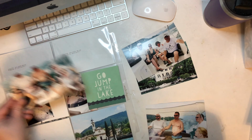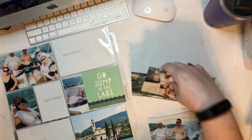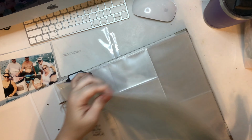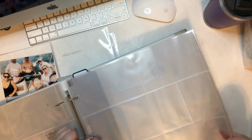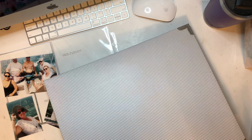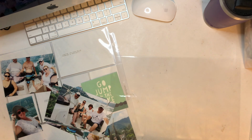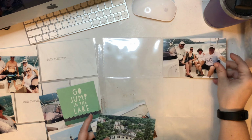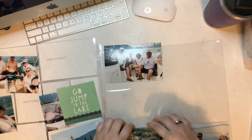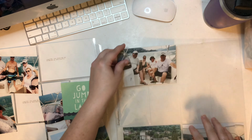So later that day, we went back out. We rented another boat to sail on Lake Como, and this time we had 4 friends come with us. And side note, just showing you how I store my page protectors. I keep them in 12 by 12 albums from Becky Higgins. Just really helps with keeping them straight and organized. I have like 4 albums filled with page protectors. So back to this particular layout, I'm getting the photos aligned of our group.